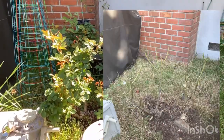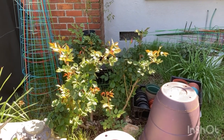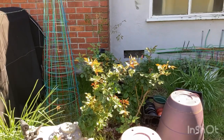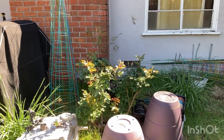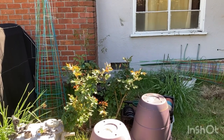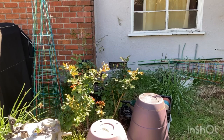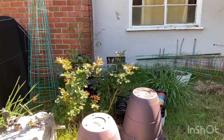It's actually fleshing out now. And it's a pink rose. I have found that if I feed it, it is a very intense pink. But if I don't feed it, it's more of a, I think it's called a cameo pink, which I love. So I probably won't be feeding it this year.